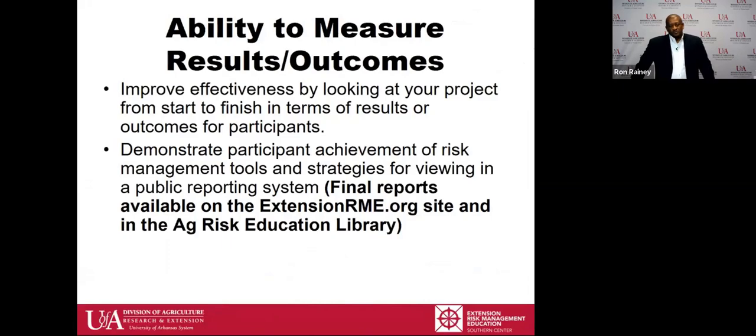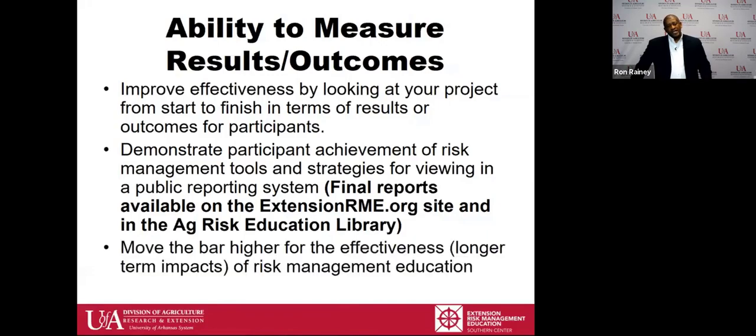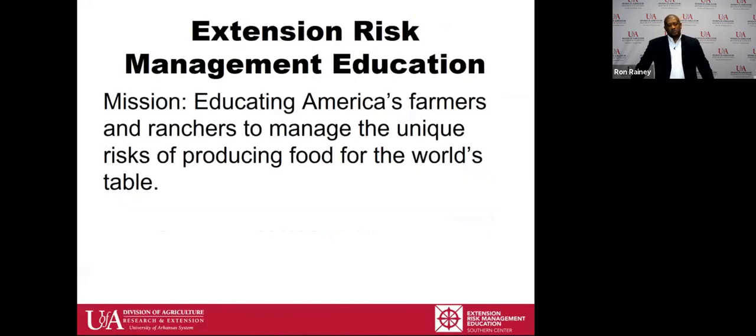We also want to make you aware that all of our projects that are funded, those final reports that are published, they're available on the extensionrme.org website for the public to view. So we want you to demonstrate the participant achievement of risk management tools and strategies for viewing on the public website. And then ultimately, we're just trying to move the bar a little bit higher for the effectiveness. Again, looking at those long-term impacts of risk management education so we can highlight the success of our program.